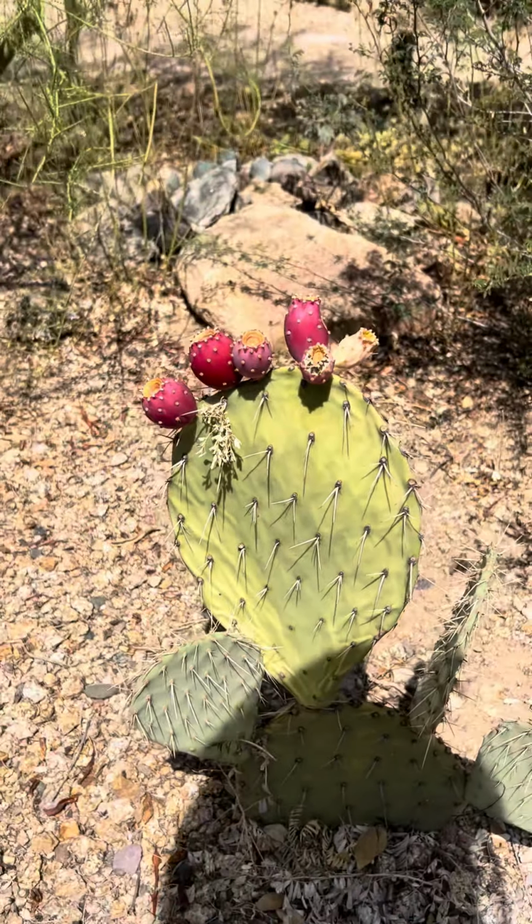Like I said, the temperature was a lot cooler. We could actually walk outside and not feel extremely overwhelmed by the heat.